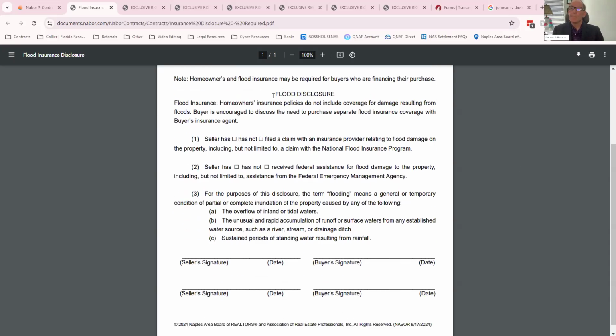So here's that flood disclosure. Homeowners insurance policies do not include coverage for damage resulting from floods. Buyers are encouraged to discuss the need to purchase separate flood insurance coverage with the buyer's insurance agent. And the seller actually has to fill this out. Seller has or has not filed a claim with an insurance provider related to flood damage on the property, including but not limited to a claim with the National Flood Insurance Program. Seller has or has not received federal assistance for flood damage.